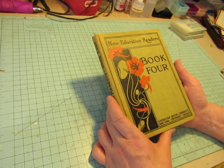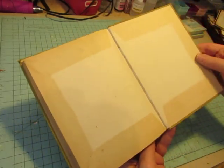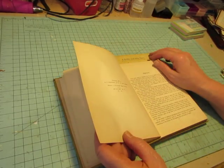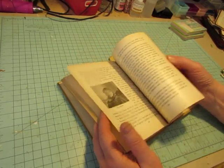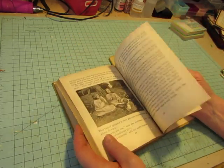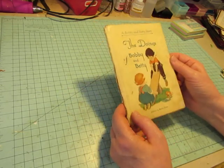So this one is a New Education Readers book, book 4. Something was stuck in there that caused that discoloration, front and back. Isn't that odd? And this is 1901. Doesn't have a lot of pictures. Here's Clara Barton. Some children blowing bubbles. Pretty. The cover's pretty.